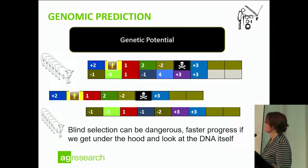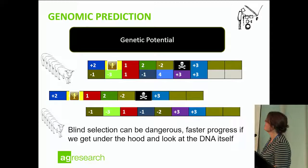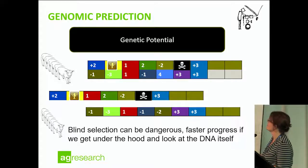So if we go along here and for example, we've got a ram and it's got this barcode and it's going to give 1 copy to offspring or the other copy to offspring, generally the variants that are close together are inherited together. So this ram's got this absolute star variant, if you pick this one, you know you're going to add 10 litres overnight, and everyone's excited. But lurking here is this lethal recessive.